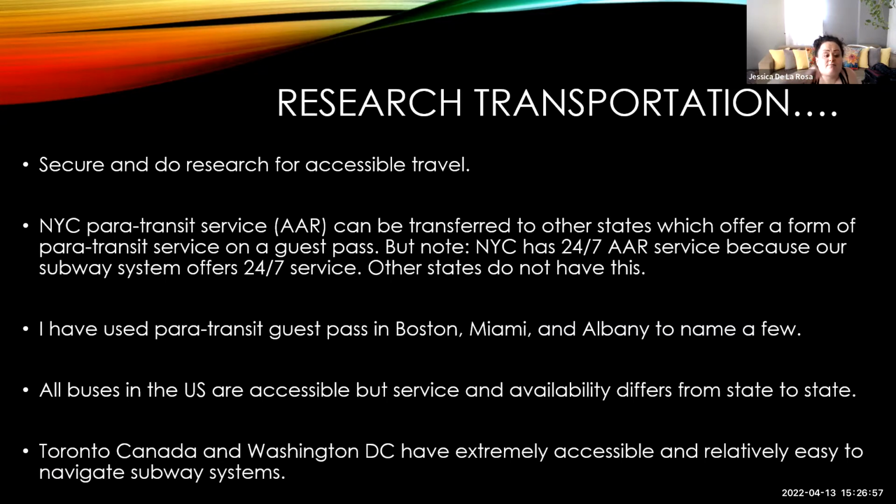Research on transportation. Secure and do research for accessible travel, period. Make yourself crazy. Do as much as you can. I hate the phone, but I'm always on the phone to make sure that everything goes well. I take names, I write down the time and the date of the person that I spoke to, because somebody is going to be held accountable.